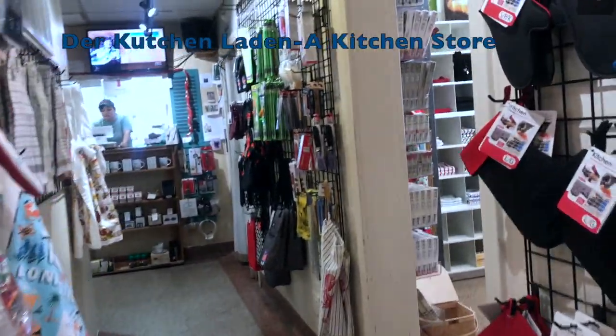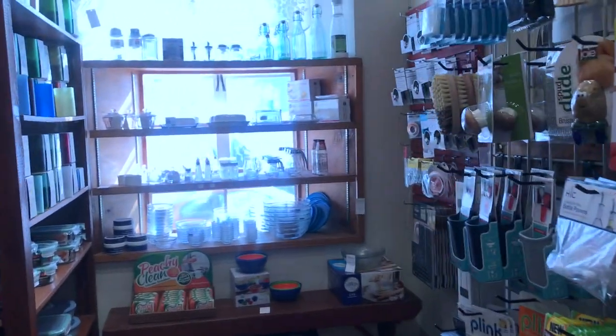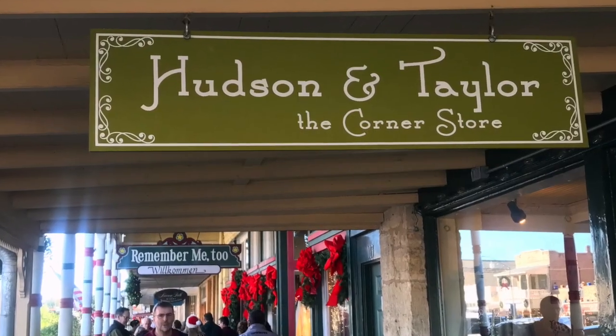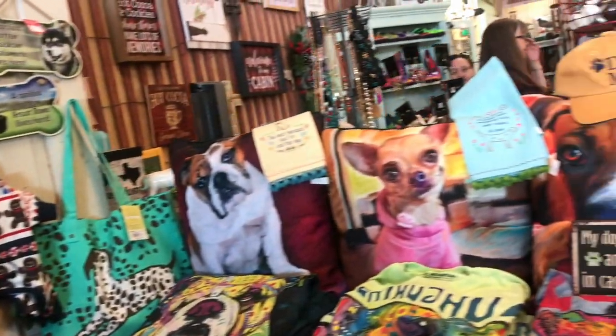I am finding everything okay. Everything and more. Thank you. Love the store. They have all kinds of cute dog stuff. Oh, look at the camper down there. That's so cute. So you see these table things here?